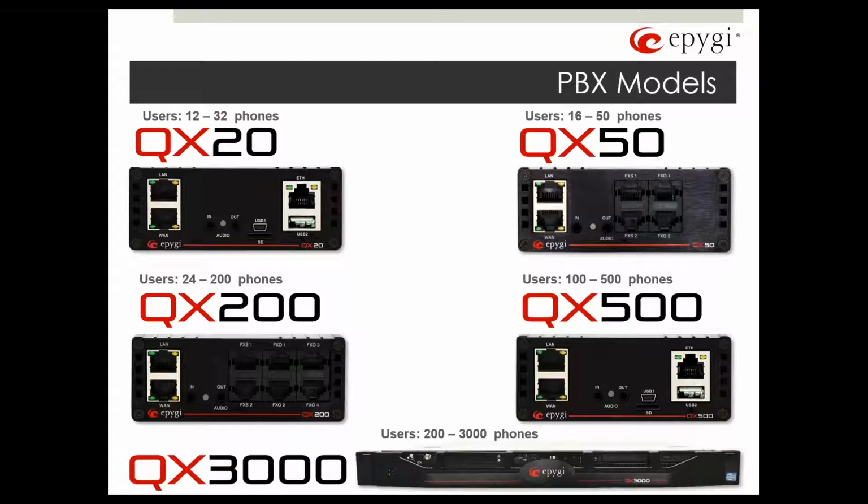All right, here are the models for the premise-based units. You'll notice they all have a LAN and a WAN port. Starting with the QX20, it's the low-end model. It starts with 12 users, 12 phones, and it can grow to a total of 32 phones. The QX50 starts with 16 phones and can grow to a total of 50 phones in all.